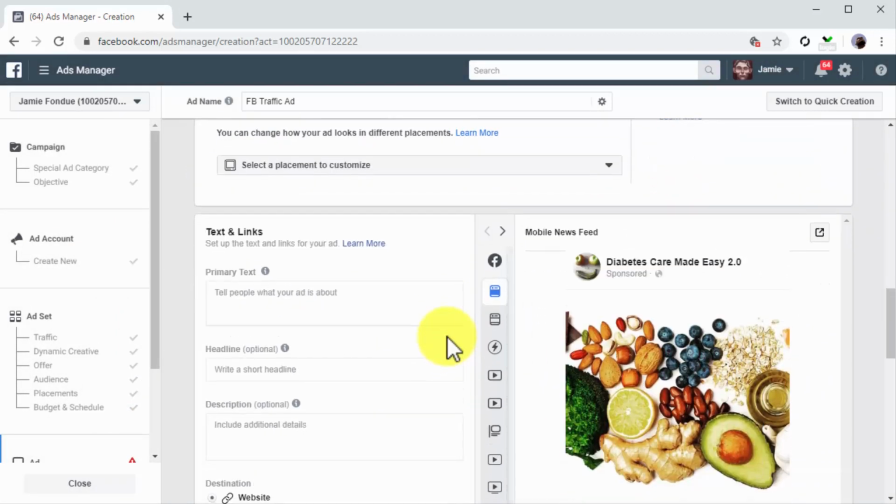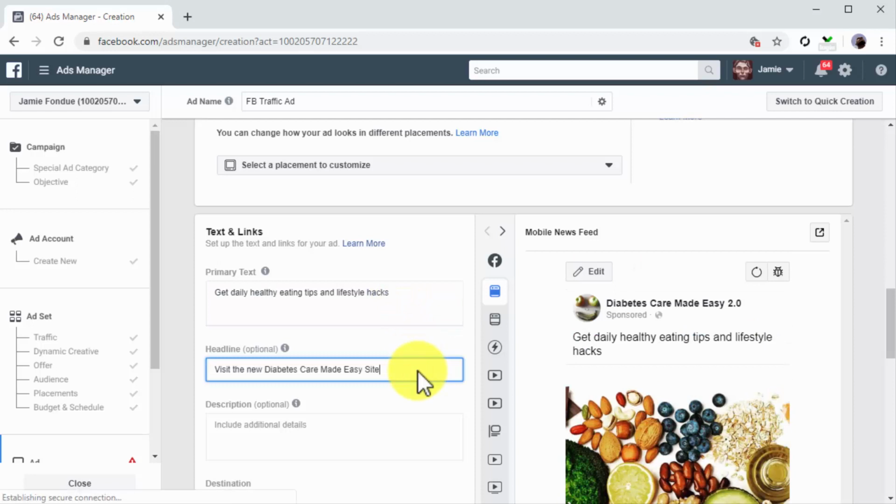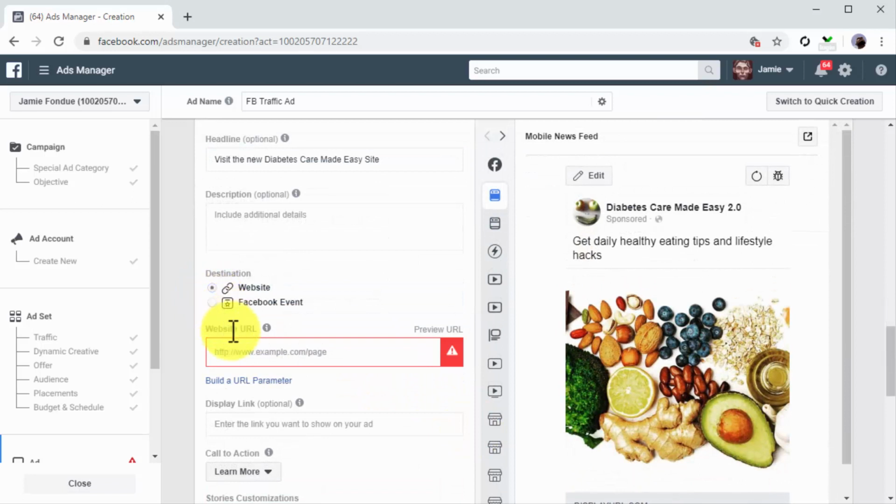Now move to the Text and Links section. Here you're going to add your ad copy, your ad title, and your destination URLs. Start by composing your ad copy into the primary text field. Next, compose an ad headline into the headline field. Now make sure that website is selected as the destination and enter your website's or landing page URL into the website URL field.